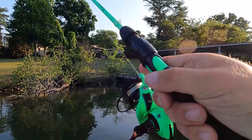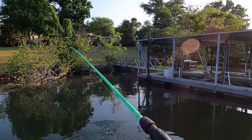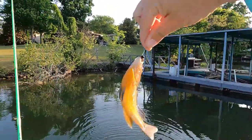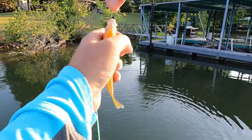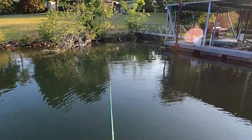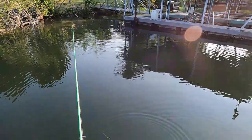There we go, got something. What we get? Not too big. Got ourselves, look, a long ear, pale long ear. How long is your ear? Oh, well, see you, buddy.